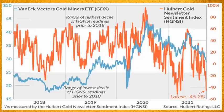And this is the Hulbert, I think that's how you say it, gold newsletter sentiment index. And right now it's minus 45, sorry. I think it got as low as minus 50 at one point in the last 20 years. So this is still pretty low. So again, low sentiment.